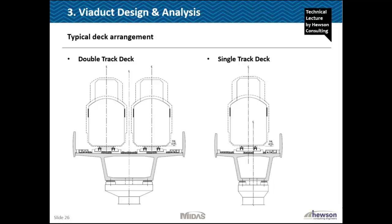And then in some cases, which I'll talk about later, we've seen the example through Block M station, we have some boxes which are only required to support a single track, and those are as shown on the right. And the other thing you can see on the right is that in some cases the track center line moves across the deck, so it's eccentric to the box center line, and I'll talk about that a bit more in a second.